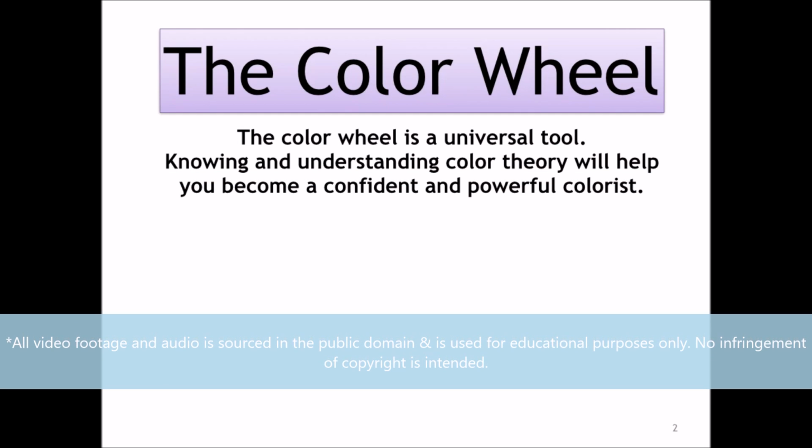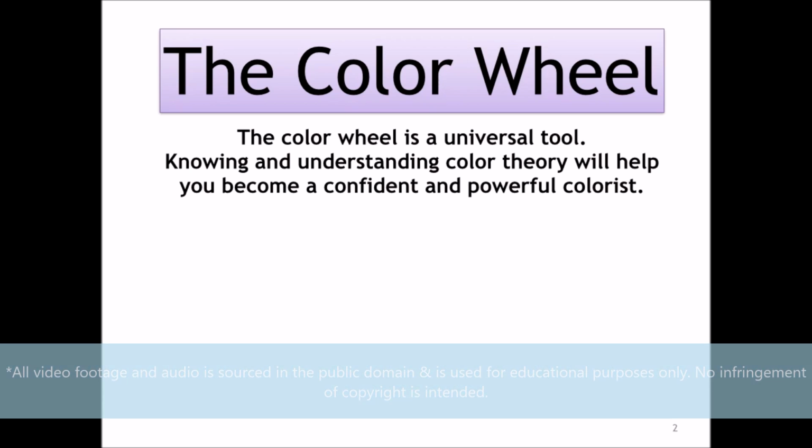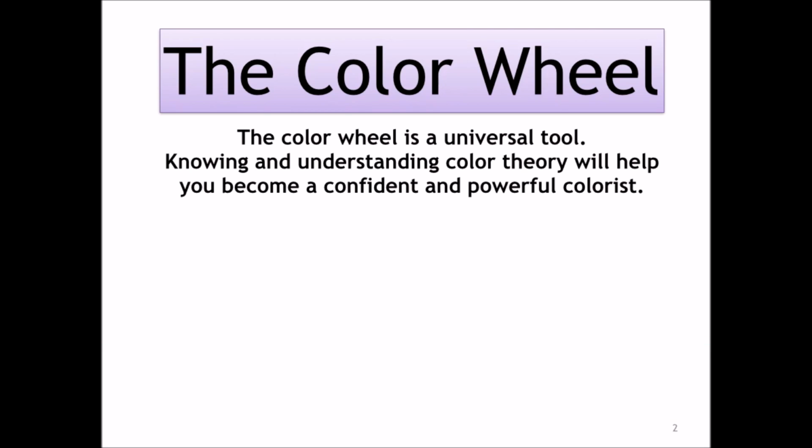Let's begin by talking about the color wheel. The color wheel is a universal tool. Knowing and understanding color theory will help you become a confident and powerful colorist.